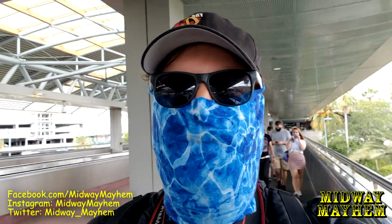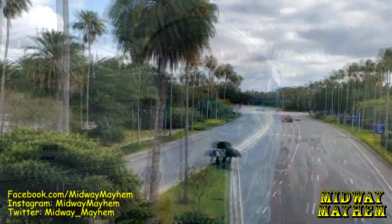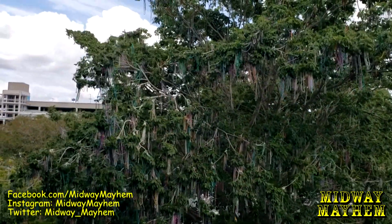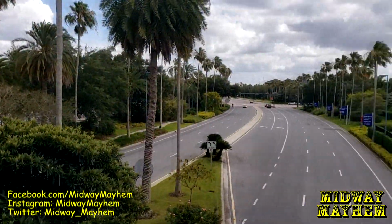So yes, we got our face covering on, and we're just about to the sign where it says Universal Orlando Resort. Oh, I'm getting all the feels right now. Check this out. The bead tree! It's still here. It's decked out with all the Mardi Gras beads. And very light traffic right now.